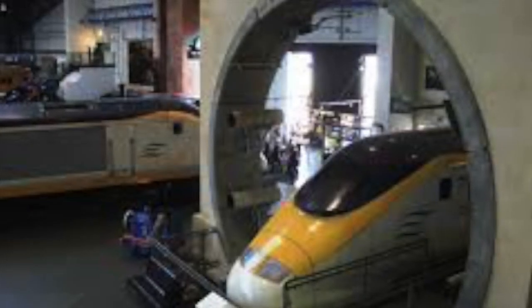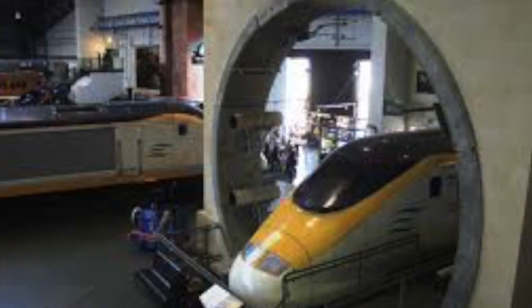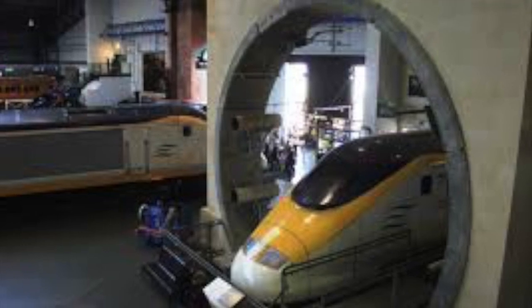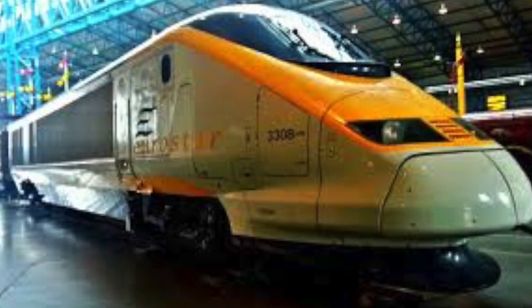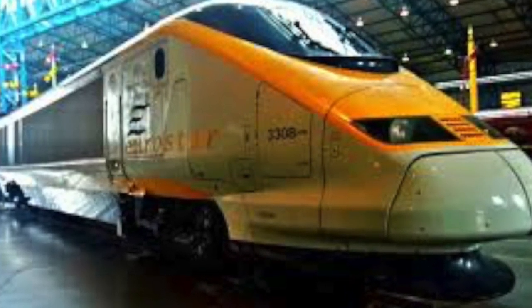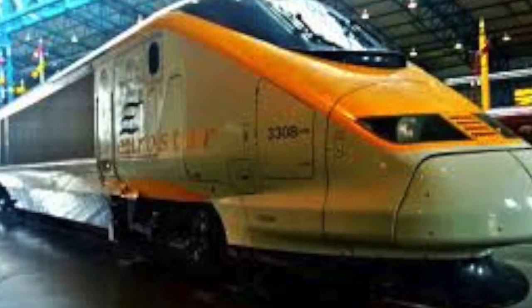As you walk into the Great Hall, the first thing that you will see is a massive cutaway of a tunnel, with the nose of a great big engine sticking through it. This is the unmistakable Eurostar. The National Railway Museum is very lucky to have this particular engine, as this was one of the first engines to cross through the 32 miles of underground, which is known as the Channel Tunnel.